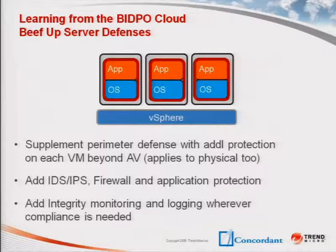So supplement it with additional protection, and that can be IDS/IPS, firewall, web application protection. That's really critical, and as Bob pointed out, that was one of the key investments they made as part of their private cloud deployment. Additional technologies that might also be important and relevant are integrity monitoring and log management. If you have compliance regulations in the healthcare arena like HIPAA and HITECH, that type of capability lets you ensure that if there is ever a change to a critical system file, you are able to track it and then prove that it is being tracked at a later point in time if the auditors were to ask. So those types of technologies are also very relevant and critical in this deployment. So lesson number 1: beef up those server defenses beyond your traditional vanilla physical server defenses.